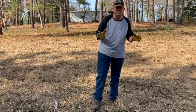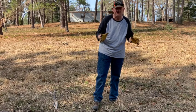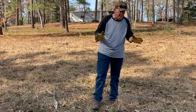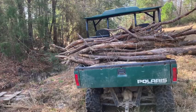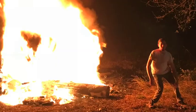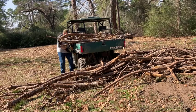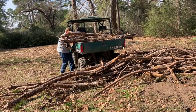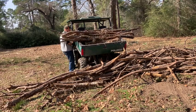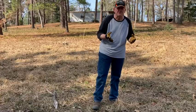Now we could have left these logs and branches down here because this area is kind of moist. And it's probably okay to burn it down here, but we're going to take it up the hill and deposit it in an area where we've had other fires and we know that we can do it safely there. So we made it a little bit more labor intensive than it needs to be, but we're going to go ahead and do that for safety and comfort reasons.